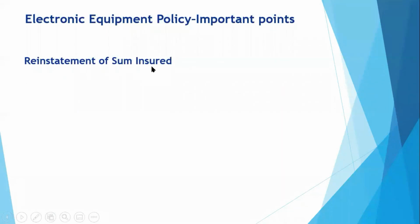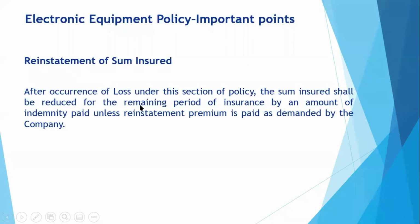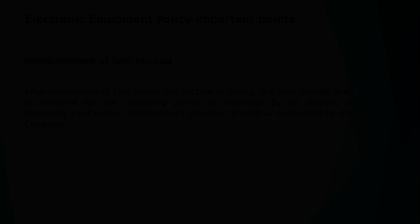Reinstatement of sum insured. So again, this policy, like your fire policy, after the loss, sum insured gets reduced automatically from the date of loss till expiry of the policy. Now, if you want to reinstate the sum insured, you pay additional premium. So this is the same thing. After the loss, the policy sum insured shall be reduced, and it can be reinstated by a payment of additional premium from date of loss till expiry of the policy.